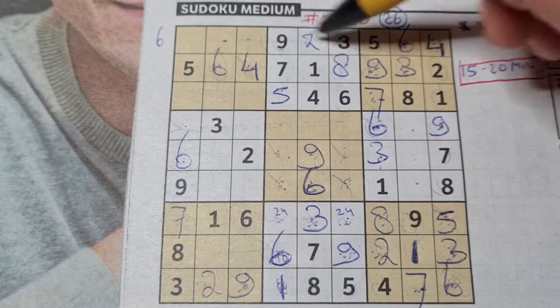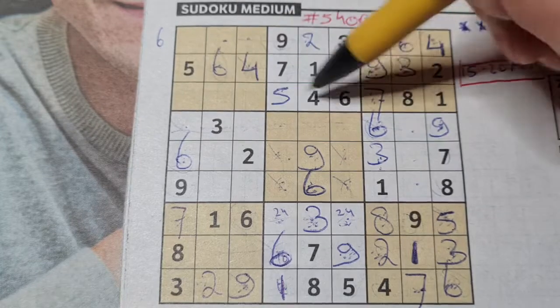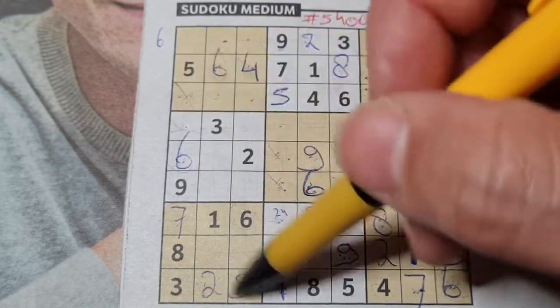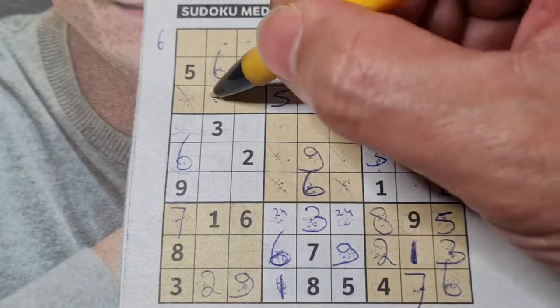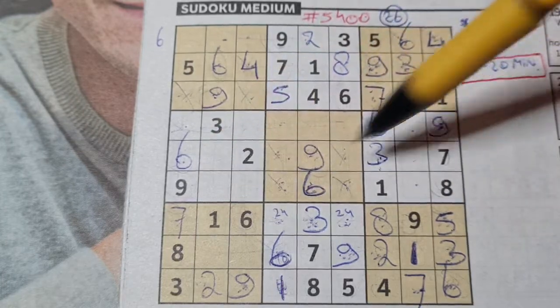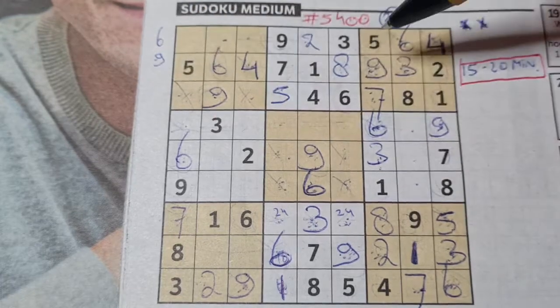Okay. We have a 9 in this row, the 9 in the second row. So in the third row, the only 3 places left for the 9 should be here, here, or there. We see a 9 in this column, no 9 there. Here, 9 in the third column, so no 9 there. So the only place left for the 9 should be there. And all the 9s are used, I can see. Digit number 2, number 9.